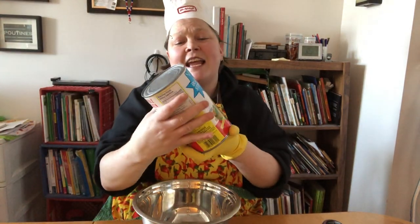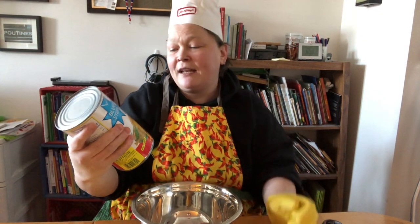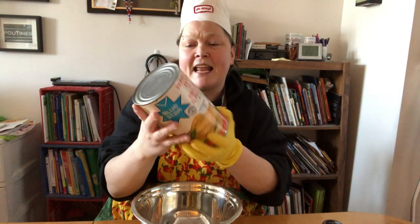And en français, it's un poulet entier dans du bouillon de poulet. And it's a product of the United States, and it's made by Blue Star, which I think was a popular brand in the 70s. At least that's what the label looks like.